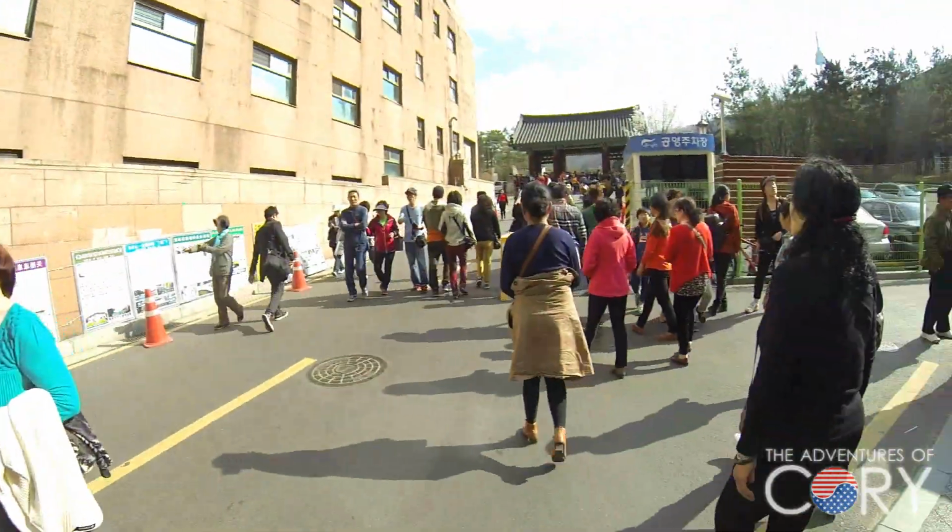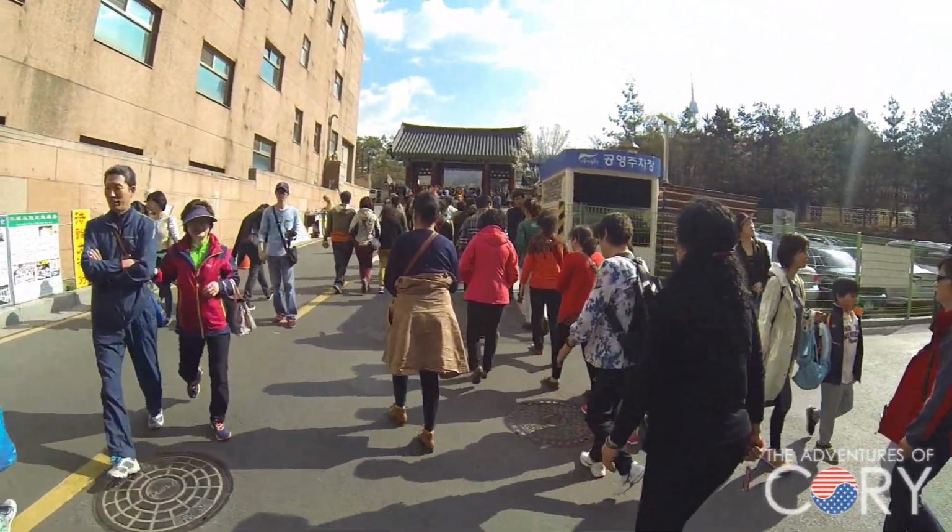What's up guys? I'm here at Namsangol Hanok Village. And this is here in Chungmuro on the foothill of Namsan Tower. So let's go ahead and walk around and see what's up with this place.